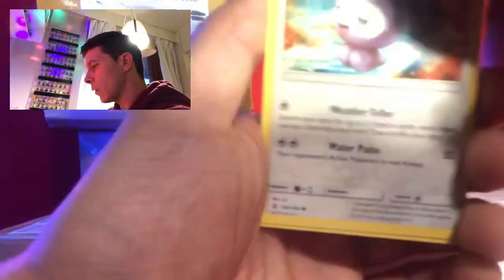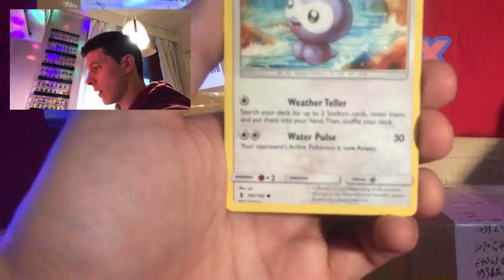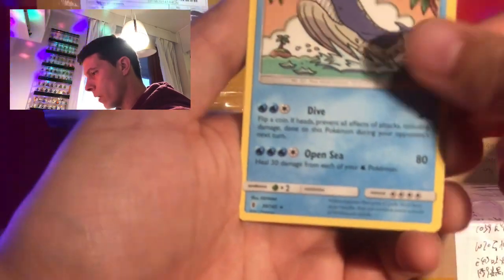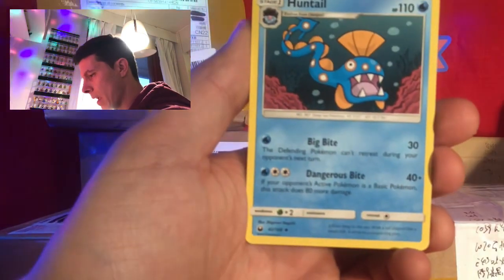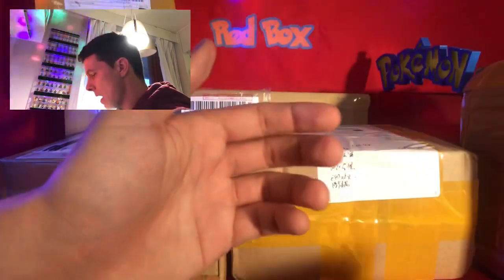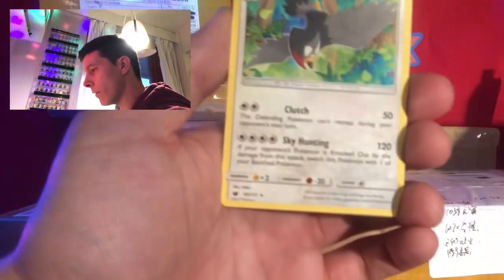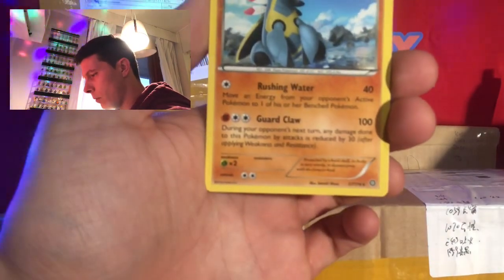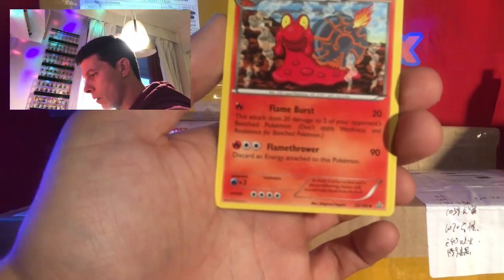And then we have in the next sleeve, again, a few singles that are missing in my Pokédex folder that I order like this so that I complete my collection. Wailord, regular rare. Pidgeot, regular rare. And Huntail. And on the last sleeve of this package from Australia, we have Staraptor, regular rare. Armaldo, regular rare. And Magcargo.